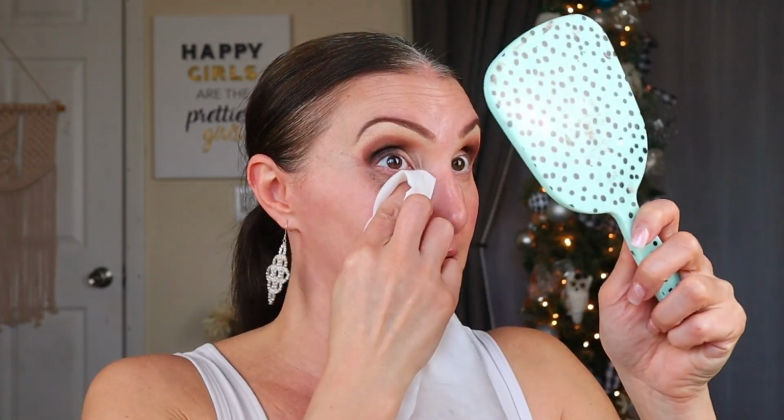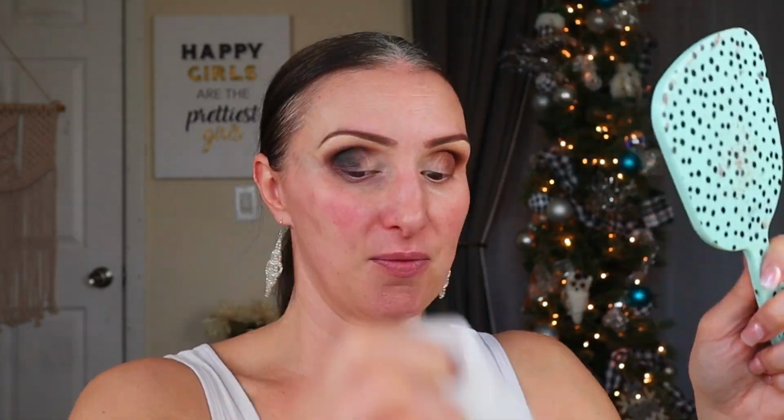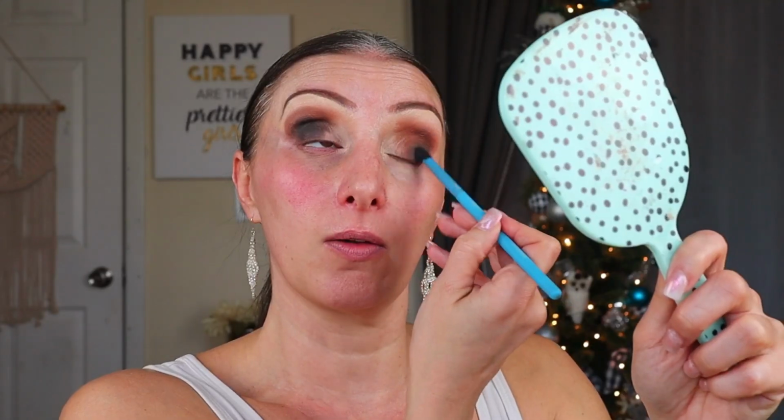For me, makeup looks do not really come together like eyeshadow until I add lashes and liner. At this point, it always looks like a hot mess to me. And I guess to a degree it is. I'm gonna go in a little further on this eye right here.